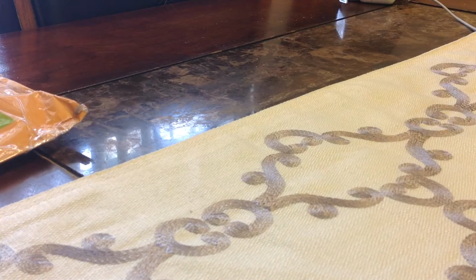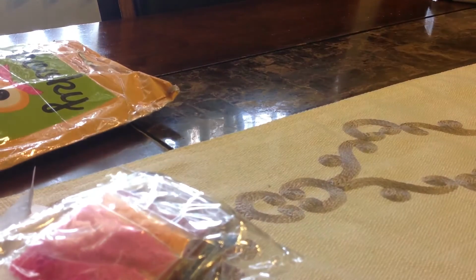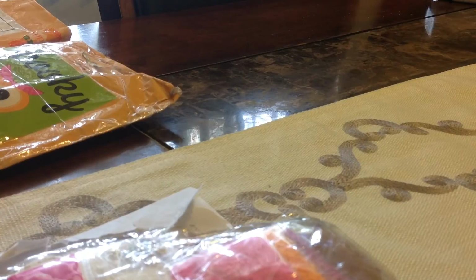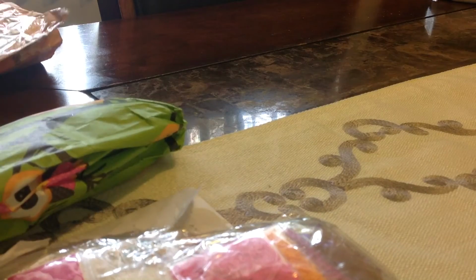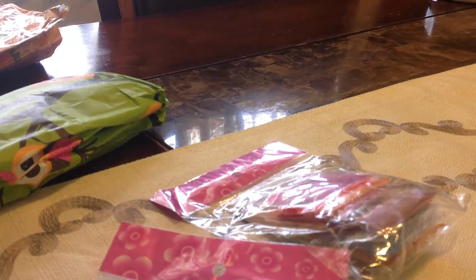This one was, let me see. Let me show you both together. But these are two grab bags. I think one of them is a Halloween grab bag, and the other one is just a regular grab bag she did. Okay, and the first one, she sent me this cute little card. It says, thank you.